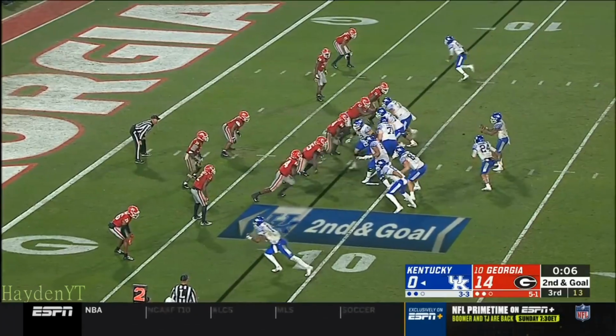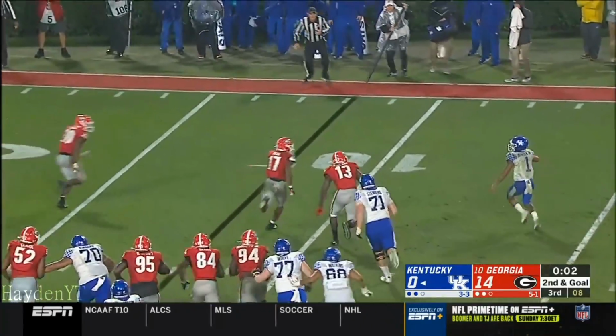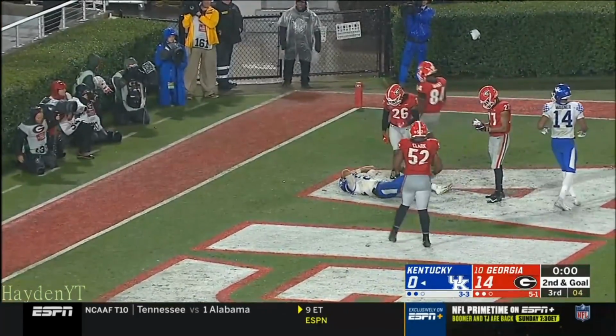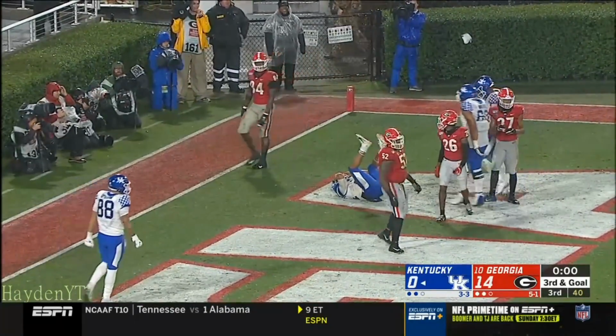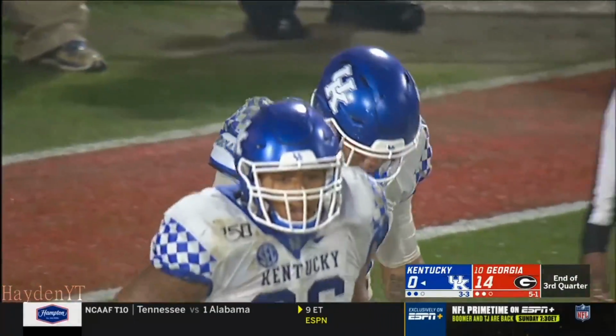2nd and goal from the 8 for the Cats. Snap to Bowden, play fake. He rolls to the right, looking back left. Now he's going to keep it and run. Now he's going to dump it into the end zone, and incomplete. The guy had it in his hands. He dropped it. He kicked it with his foot, jumping in the air, and kicked it over the back line of the end zone. That was Rodriguez.